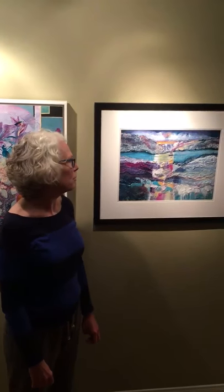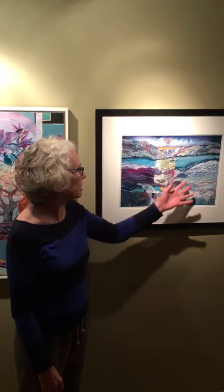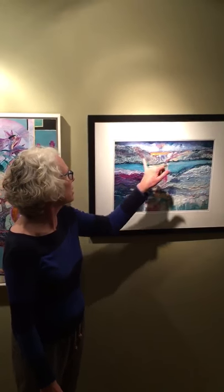This piece is called River Valley, and as you can see, I think there's a lot of texture in this one. I don't always use this much. This is probably the most texture I've ever used. There's a paste down here and tissue paper up here and more paste up here.